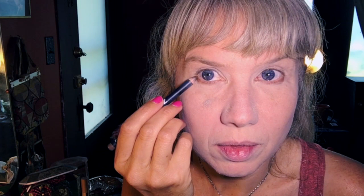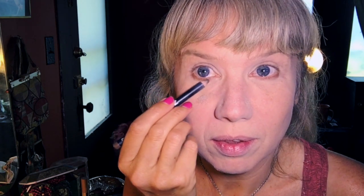You can see a lot of their certifications right here on the back. It's a standard pencil that you sharpen, and I've been using this as well. And you can see, even though it's brown, it's coming across on camera pretty darkly. It's nice. Yeah, very nice.